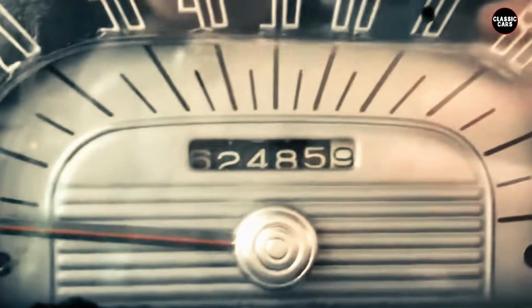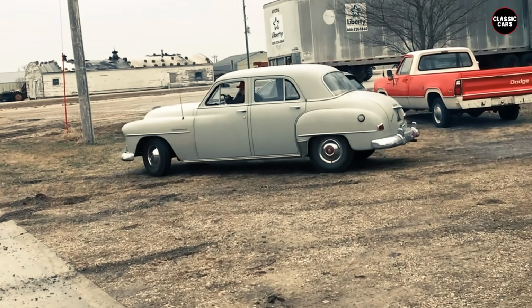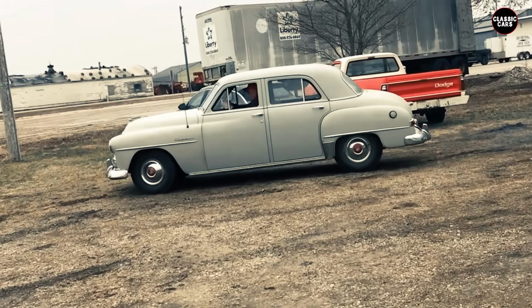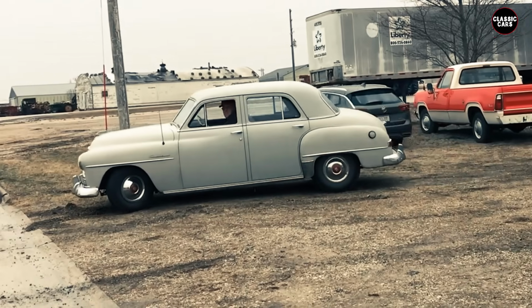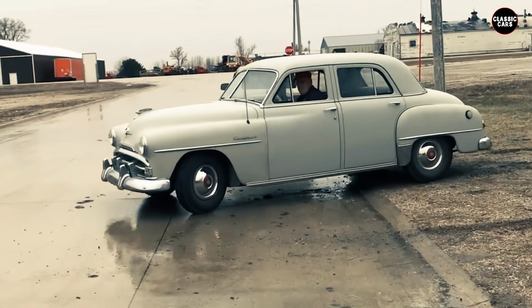The Cranbrook's most troubling flaw stemmed from its front suspension. The bushings used in the suspension system were notoriously weak, and over time they would wear out rapidly. The result was a dangerous condition known as wheel shimmy, where the front wheels would begin to vibrate uncontrollably, creating a terrifying and unpredictable driving experience.